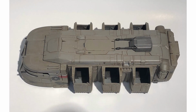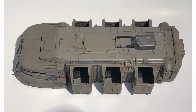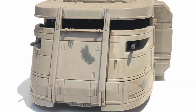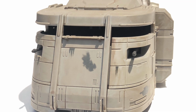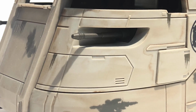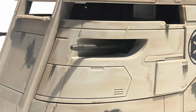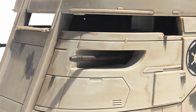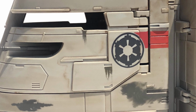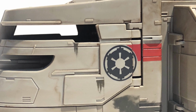Top of the vehicle has a rotating cannon with a gun that swivels up and down. Two front laser cannons protruding from the driver and passenger side. Peephole windows for extreme cover. Multiple areas of paneling. You can see the side has an amazing accent of the Imperial insignia with a red stripe.